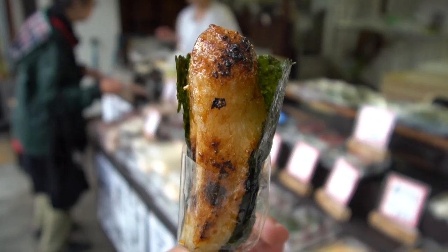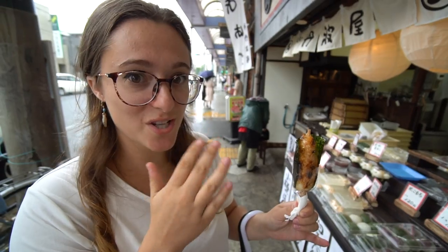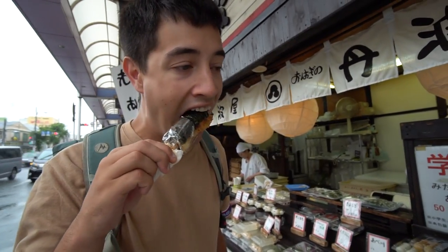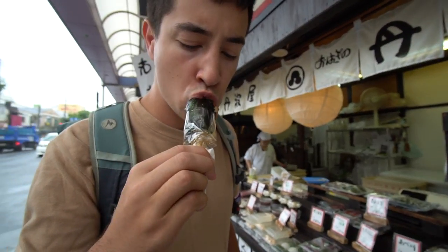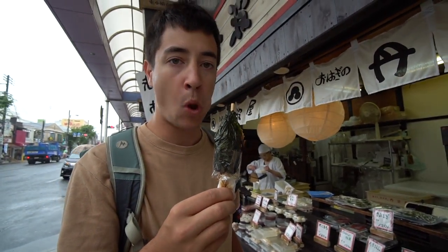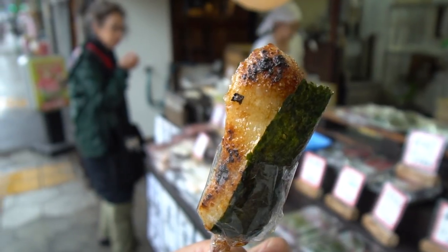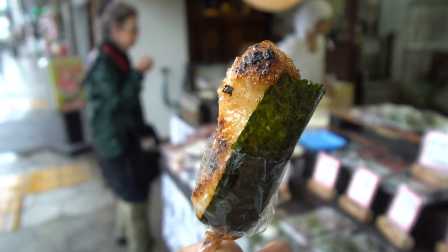Oh wow, extremely sweet and extremely salty at the same time. That tastes amazing. My turn to try. Oh yeah, so Sabrina was right. It's a little bit sweet and savory at the same time.